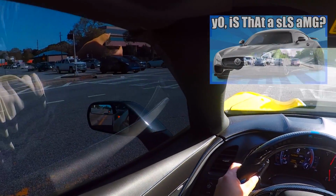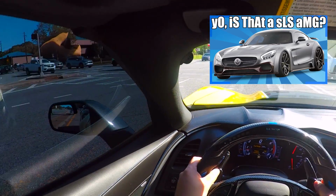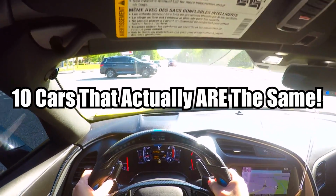Today we're doing the inverse of a video that I've done earlier. If you haven't seen that video, make sure to check it out later. But today we're going to talk about 10 cars that actually are the same.